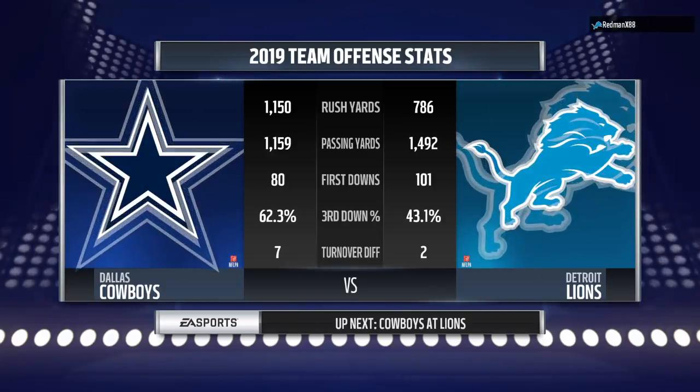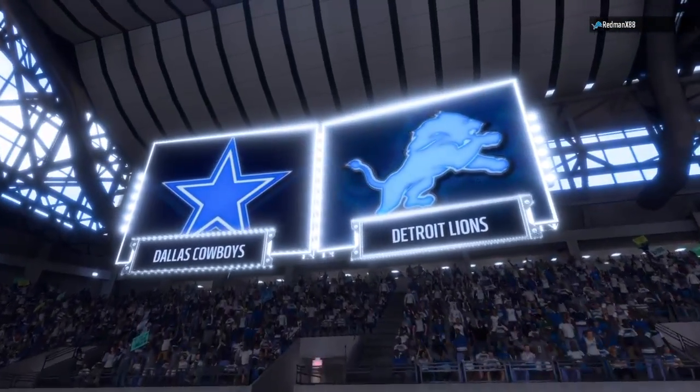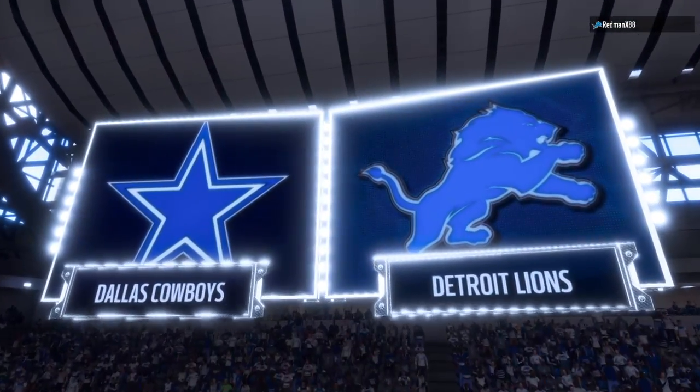Everybody, I'm Larry Ridley, and this is the NFL on EA Sports. The Lions continue to move through the season and want to find a way to secure win number 3 on the year. It's the Cowboys going up against the Lions.